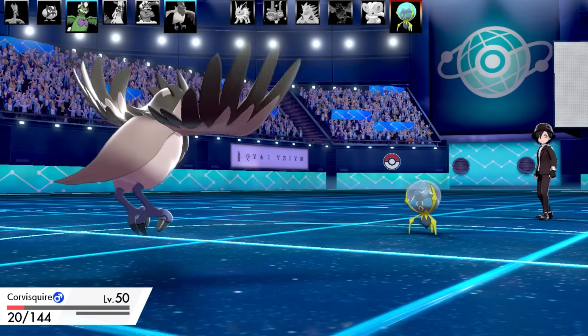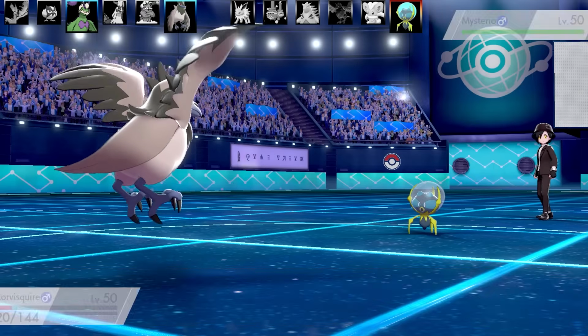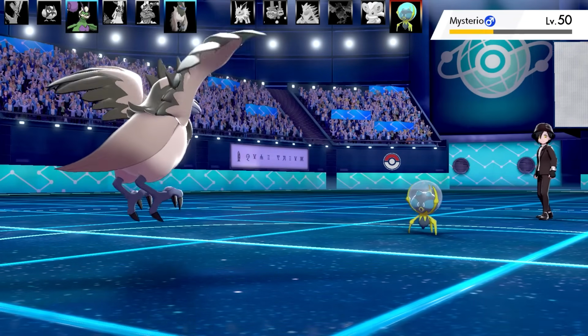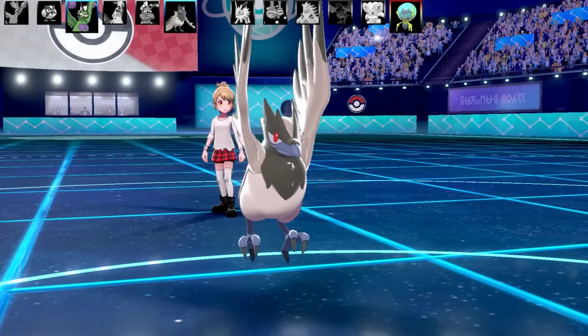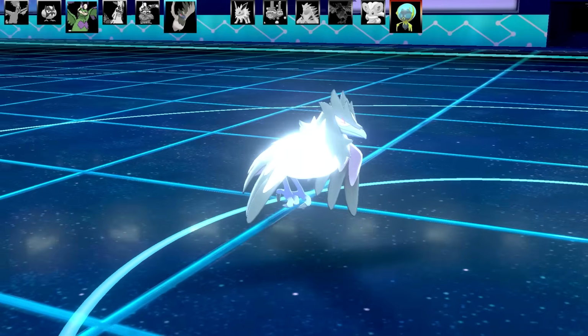I was like, okay, it's time to go for the Power Trip. We've got a lot of boosts. I've got 6 boosts. It's pretty good. 3 accuracy and 3 attack. Here it comes, people. And it lifted. It didn't even have a sash. It was a bulky Everlight set. And Corvisquire is going to eat them bubbles, and it is going to faint. Man, that was a bulky set.